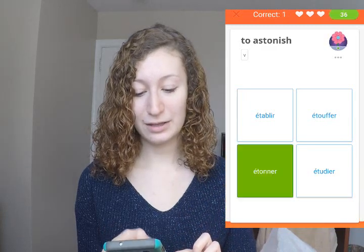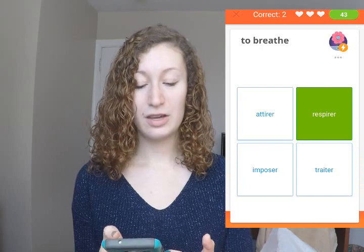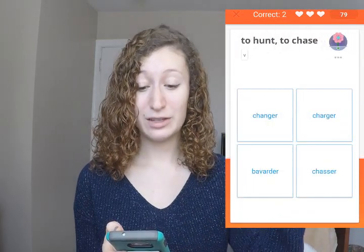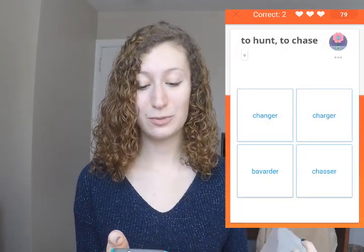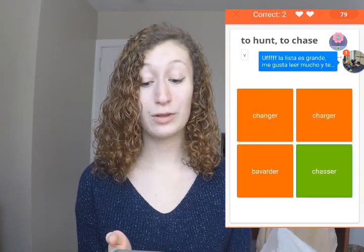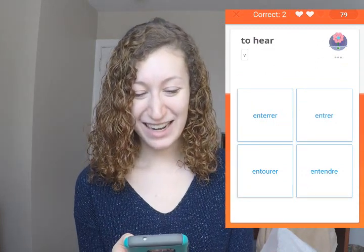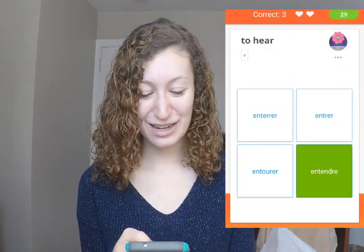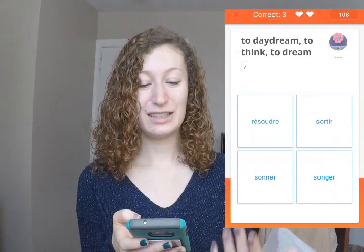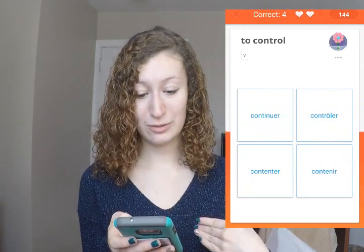Now, this red thing that is going up, as you see at the bottom, if it goes up all the way, you lose a heart. So watch what happens if I don't click anything in time. Oh, I lost a heart. Okay, so I lost a heart. Now, the idea is every time you click, you bring the red bar down.